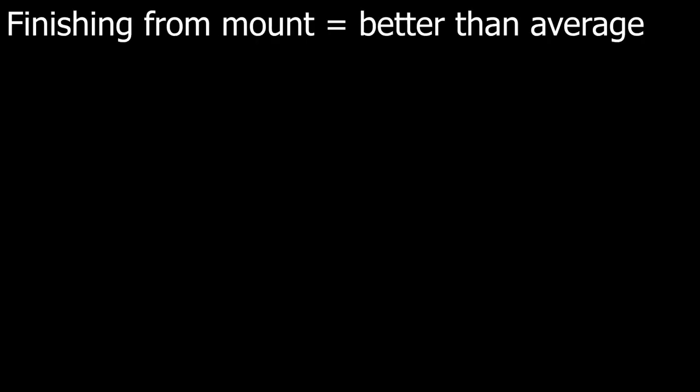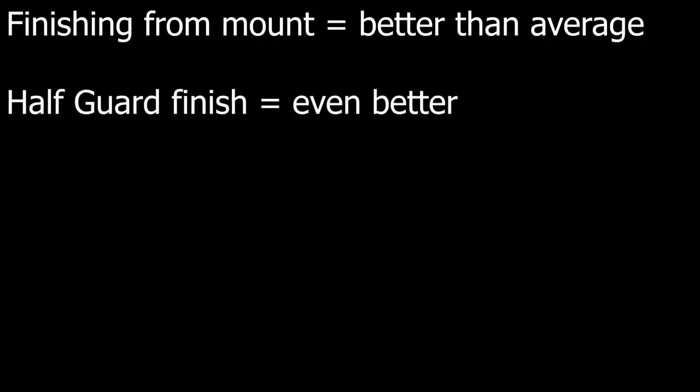Fighters who can finish it out of half guard are thus better overall than average, considering they are missing one major aspect of the traditional setup. Another example is arm triangles. Generally, you need to get into side control on the opposite side of the choke to finish it. Fighters who can finish from mount are superior to average, and a fighter that can do it from half guard is superior to the mount finishers.